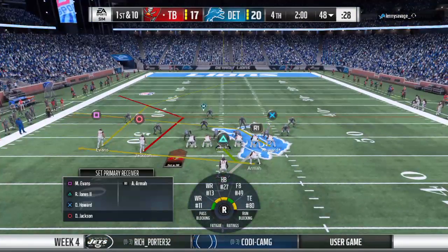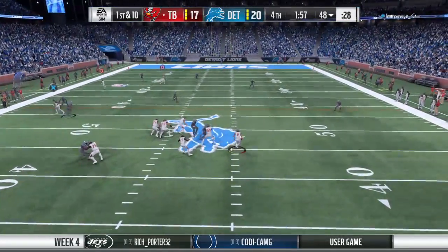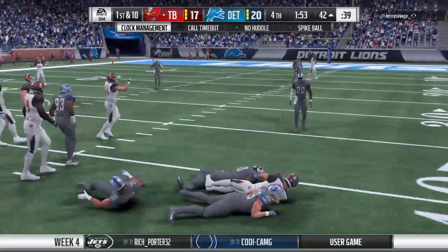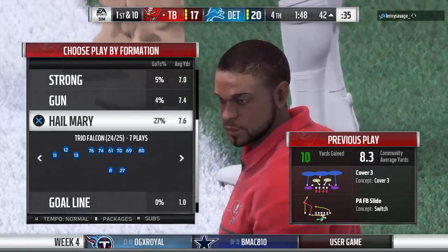Back there. All right, here we go. Now a play fake here on first down. Flushed out right. And taking it across midfield and inside the 45. 10 more there and another first down.